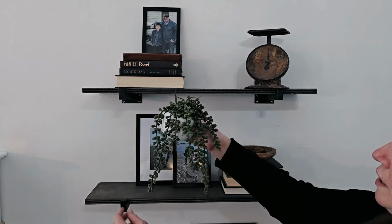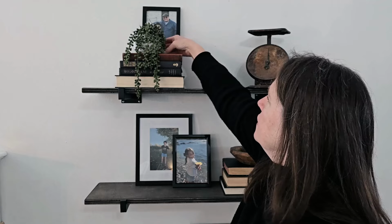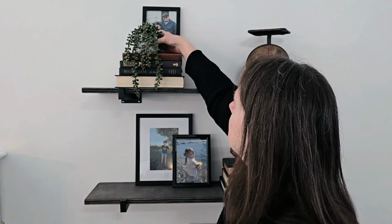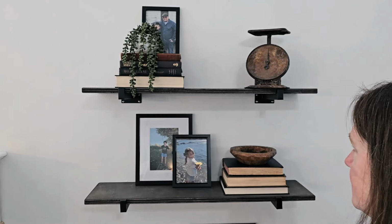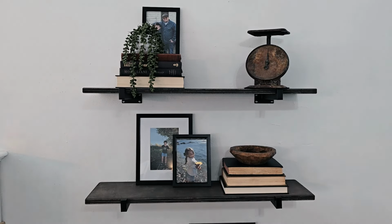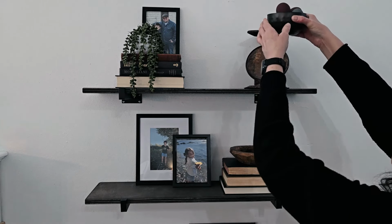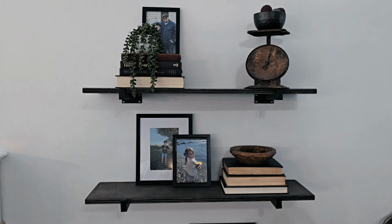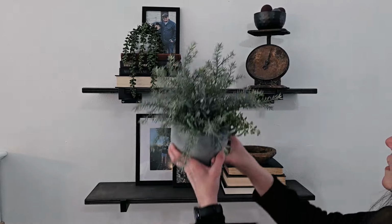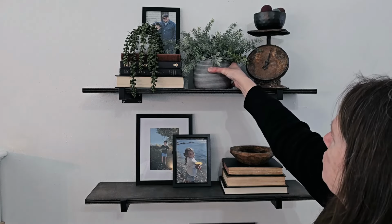Okay, so up on top of the books, I've just got this cute little greenery piece that I think we'll go ahead and add, maybe just off to the side a little bit. And then a fun little bowl of eggs to the top of our scale, maybe. And just this very simple green piece.